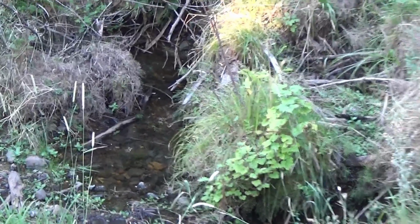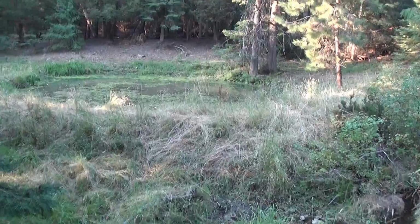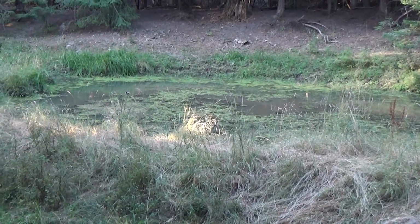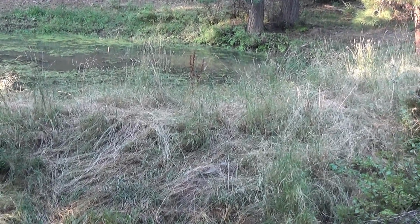We got some real nice clean water down here. The pond is real muddy. It looks like something's been in it. Something's been playing in here. We'll check our game cam, see if we can figure out what's coming in here. I bet it's a nice bull.